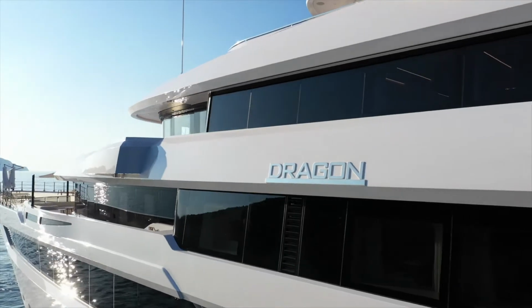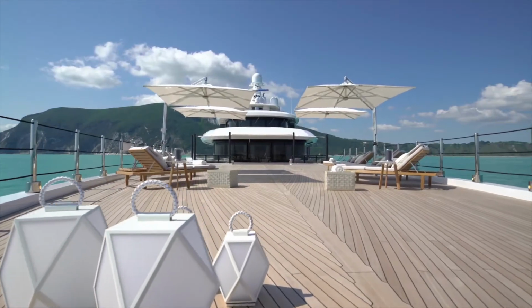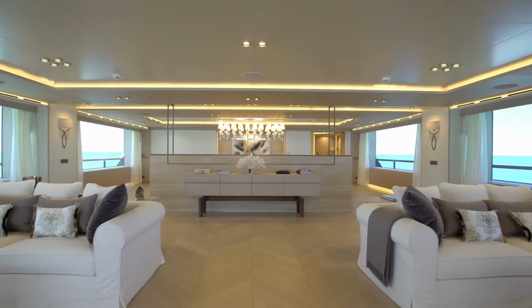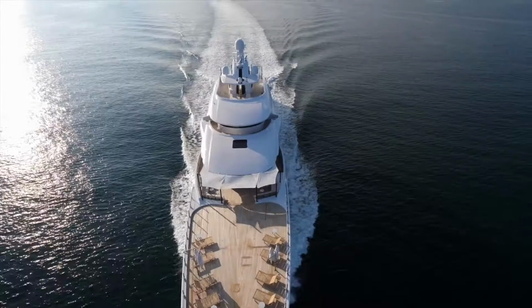She can accommodate up to 14 guests, with a beach club of 200 square meters with sauna, Turkish bath, and a big pool, an 8 meter pool on the top deck. That is pretty much everything you can expect on a boat of this size.